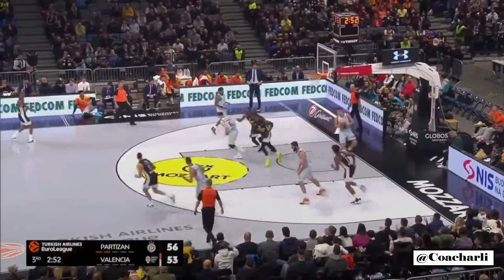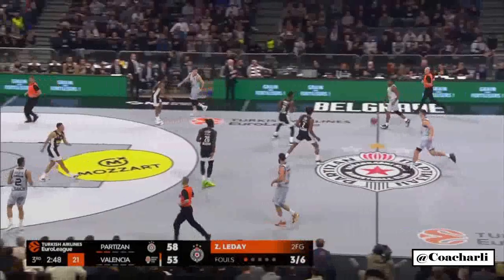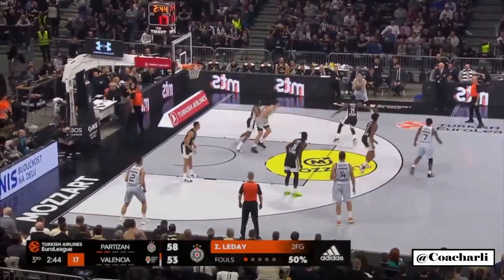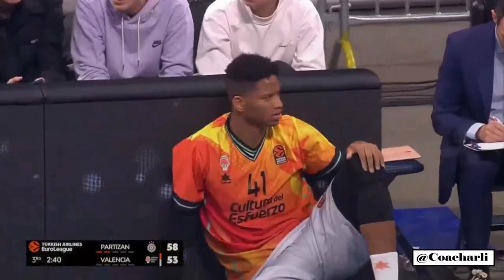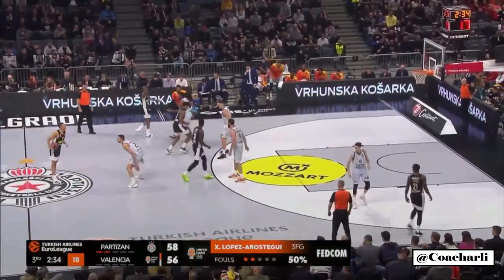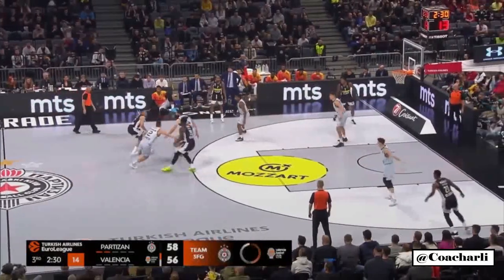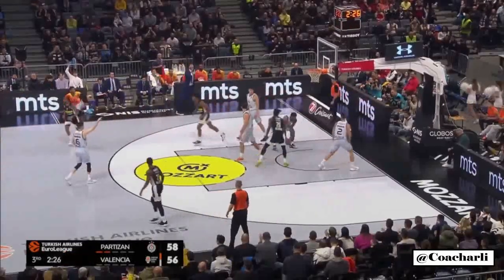Ledet, just an easy deuce for Ledet. That's too easy if you are Valencia. Deep 3 from Lopez Arostegui, and the tree play is good. Yeah, textbook screen and roll from Exum and Lesor.